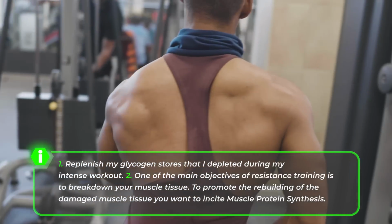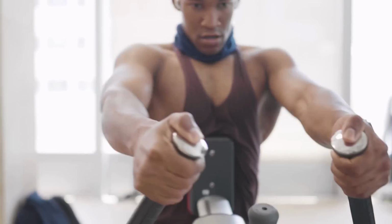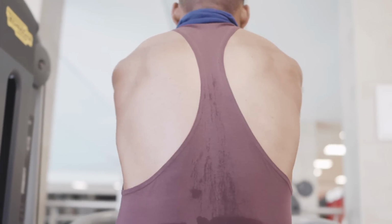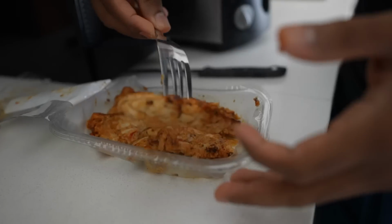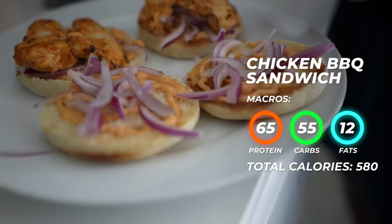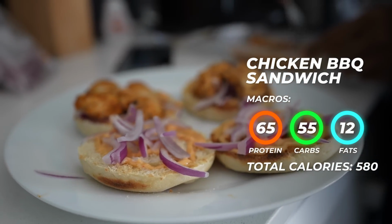2, one of the main objectives of resistance training is to break down your muscle tissue to promote the rebuilding of the damaged muscle tissue. You want to incite muscle protein synthesis. So, having a protein source post-workout is ideal. The macros for this meal: protein 65 grams, carbs 55 grams, fat 12 grams.